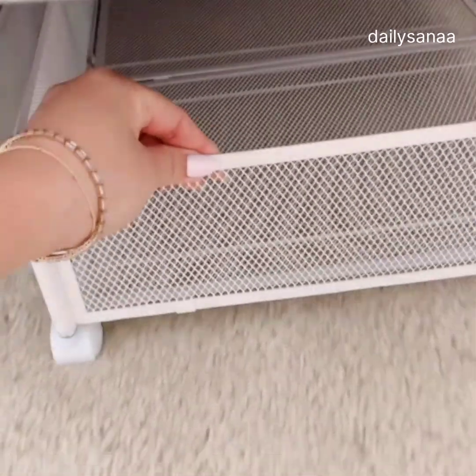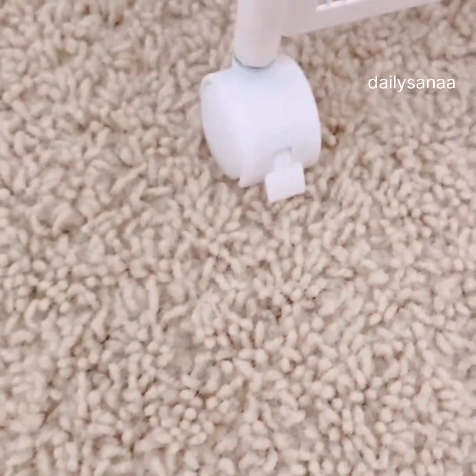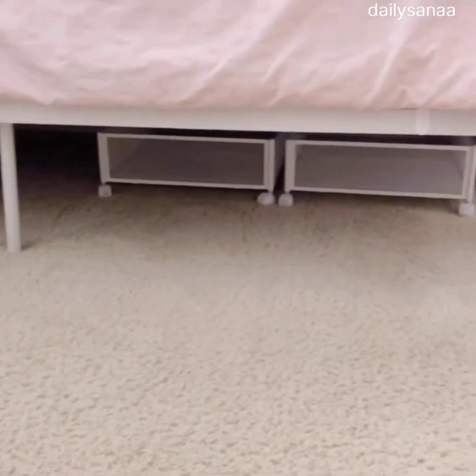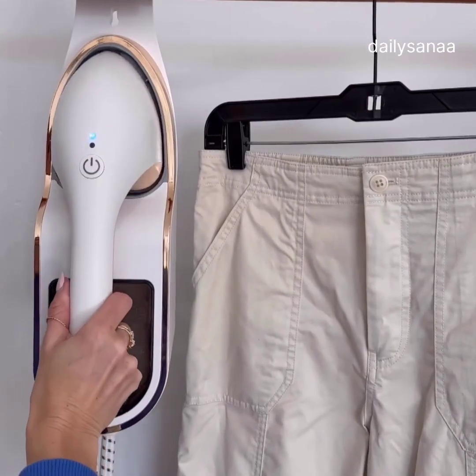This set of rolling storage containers are perfect. The wheels make it easy to move around, and you can lock the wheels to keep them in place. It was super easy to set up, and now we can neatly store away extra toys and clothes. It can be hung in your closet for easy reach.